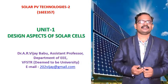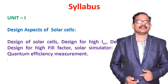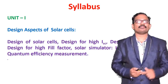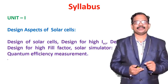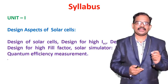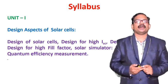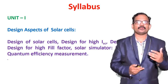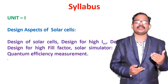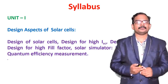So let's deal with the first unit, that is the physics aspects of solar cells. Coming to the syllabus of this unit, we are going to see the design of the solar cells. We'll see the design for high short circuit current, the design for high open circuit voltage, and the design for high fill factors. As well as we are going to see an instrument called the solar simulator, which we will use to measure the IV characteristics of a solar cell or panel. And then we'll see the quantum efficiency.